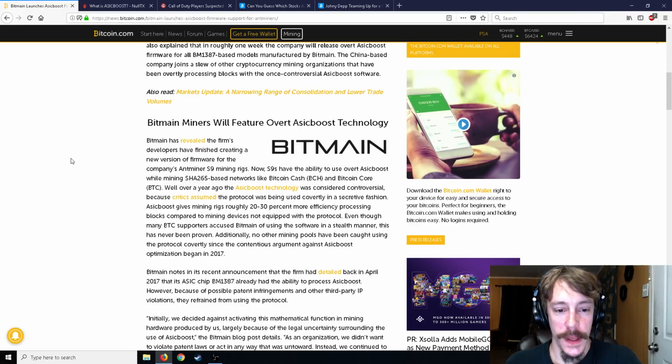Well over a year ago, the ASICBOOST technology was considered controversial because critics assumed the protocol was being used covertly in a secretive fashion, and probably was, because Bitmain, with the Monero rigs, how could you even not suspect that anymore? ASICBOOST gives mining rigs 20 to 30% more efficiency processing blocks compared to mining devices not equipped with the protocol. Even though many BTC supporters accused Bitmain of using the software in a stealth manner, this has never been proven. Additionally, no other mining pools have been caught using the protocol covertly since the contentious argument against ASICBOOST optimization began in 2017.